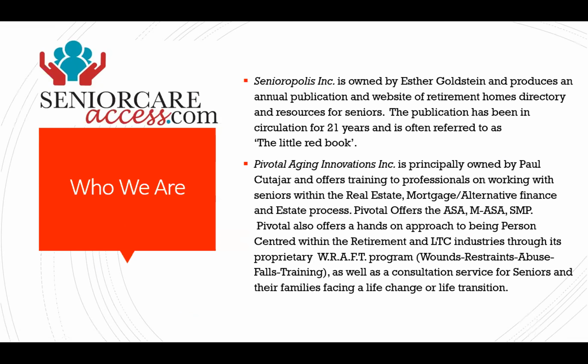So Pivotal Aging Innovations is owned by myself, Paul Cuttajar, and it engages with several associates who develop and deliver training to professionals on working with seniors within the real estate, mortgage and alternative finance, and estate process. Pivotal also offers a hands-on approach to being person-centered within the retirement and long-term care industries through its proprietary RAFT program, which stands for Wounds, Restraints, Abuse, Falls, and Training. I'm sure you're all familiar with those terms.